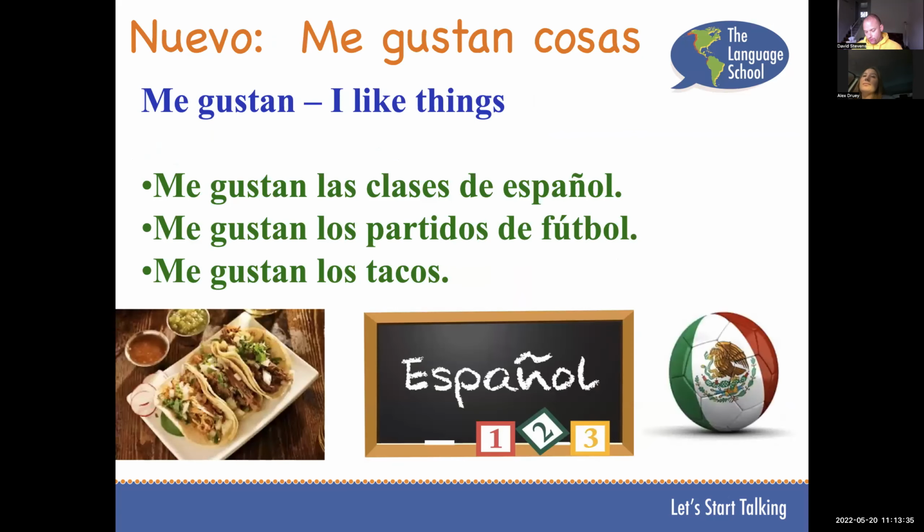Okay. Now, gustar works a little bit differently than every other verb in the Spanish language. If you want to talk about multiple things that you like, you change it from me gusta to me gustan. For example, me gustan las clases de español. Me gustan with an N on the end. Because las clases are plural.